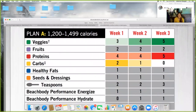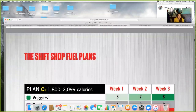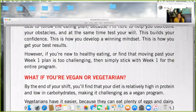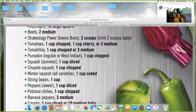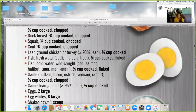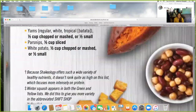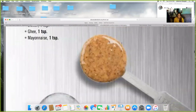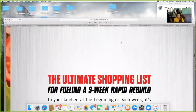And then you can choose, you can see your bracket, how much food you're allotted every single day. So I'm going to scroll down. Oh, and also, here is what is included in the food list: your veggies, your fruits, everything that is considered acceptable to eat on this plan. We're going to just scroll quickly through here because you can look at this on your own now that you know where to find it.